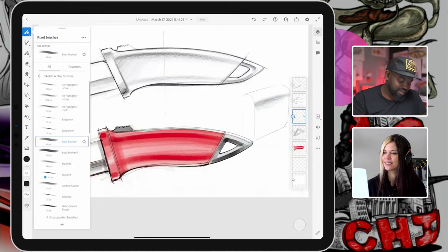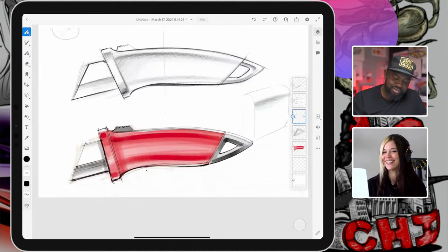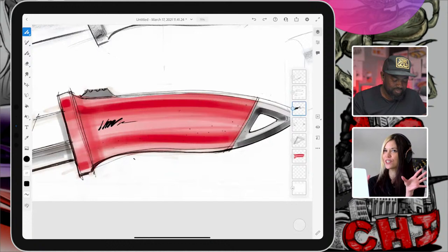Right. And like I said, I'll add my little logo I like to add on products. It's such a nice finishing touch. As soon as you did it on the backpack, I was like, wow, why don't I just put little logos on stuff? Yeah, it's just a placeholder.